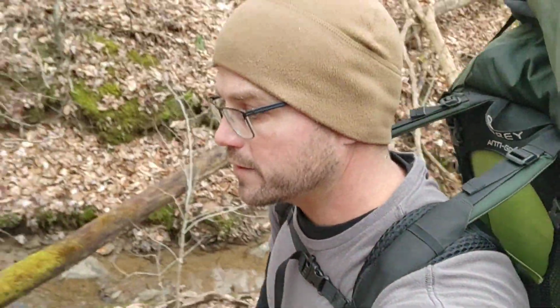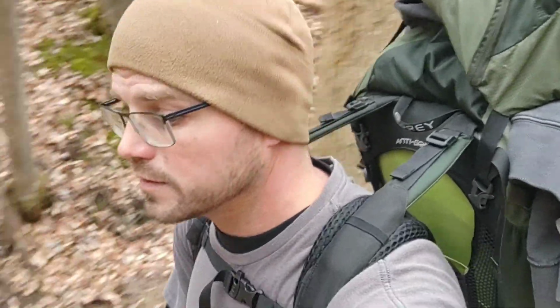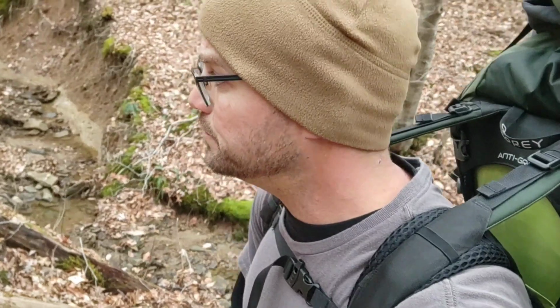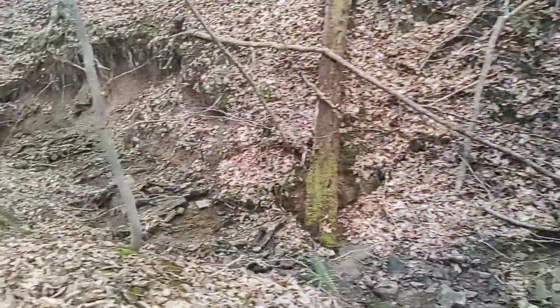Now, AllTrails rated this as a hard trail. Now, I'd imagine that's because of the hills and stuff, but these hills aren't really bad at all. Moderate at most, I'd say, from what I've seen. It's been a pretty comfortable hike, even under pack. For an overnight, the only reason I even packed any heavier is just because it's wintertime. But I wouldn't say this is very difficult at all if you're in any kind of shape anyway.